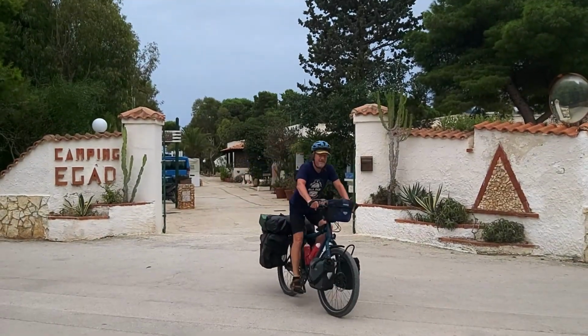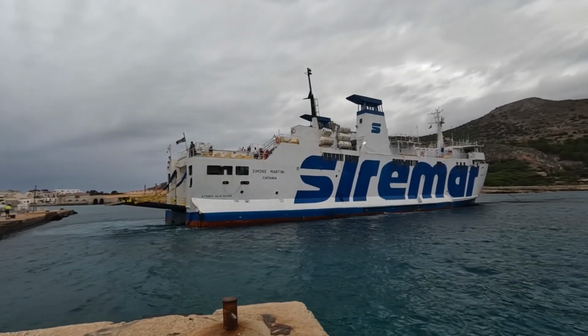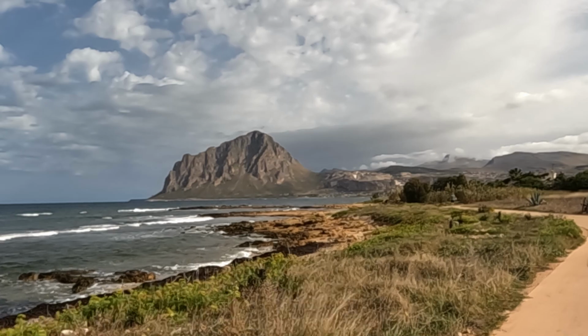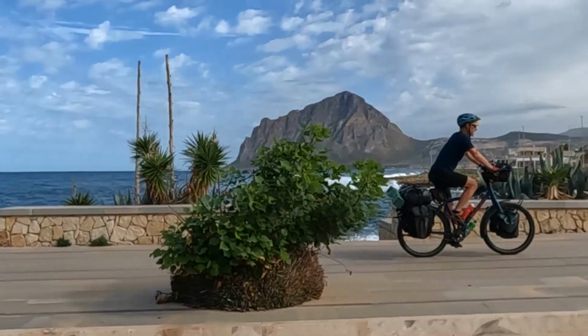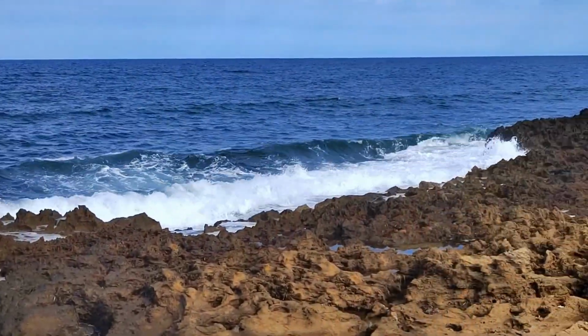We start our return trip to Trapani early because we have tickets for the first ferry at 8:30 a.m. In Trapani, we have a quick coffee before we continue towards San Vito lo Capo. The first half of today's route goes along this beautiful coast.